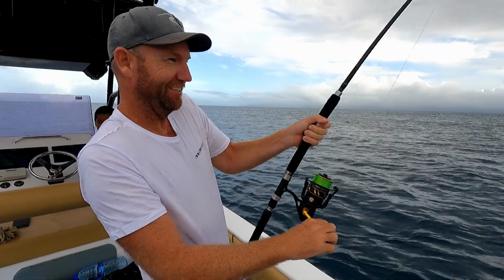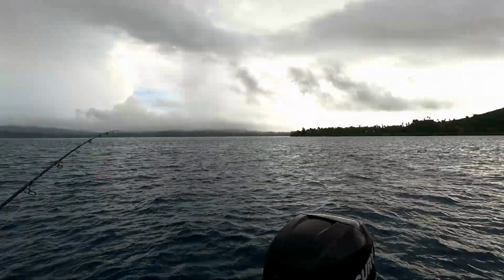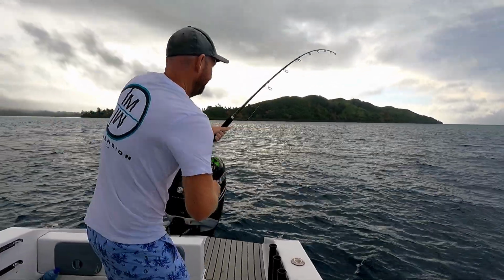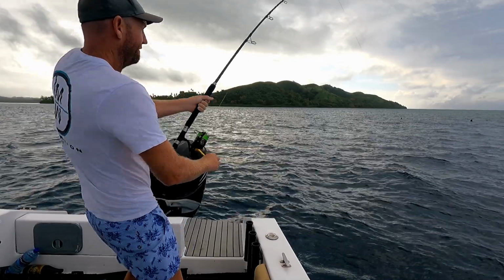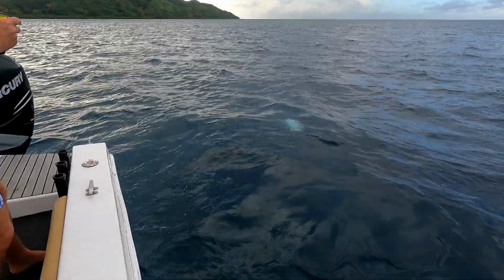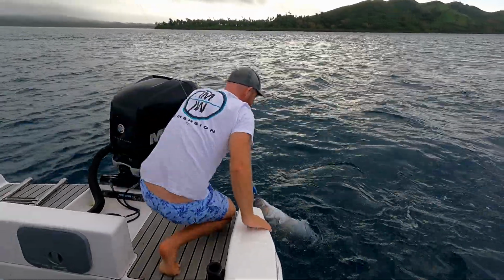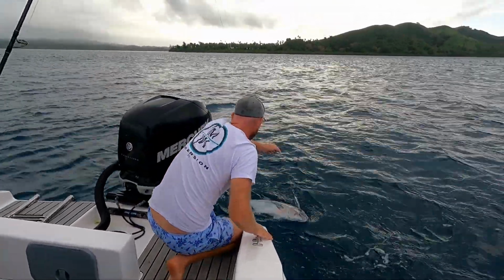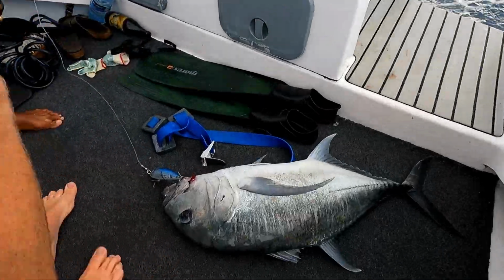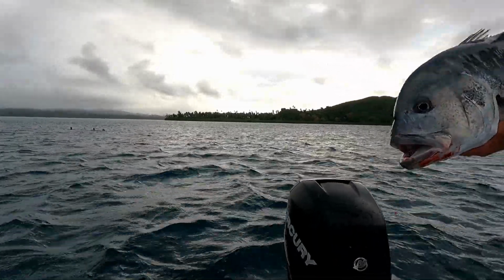While the boys are on a drift dive here, we got something that's decent. Pretty sure it's a GT. It is here, and the boys are just there. Good GT, boys. It's a bluefin. No, GT. Fish on the bommy.